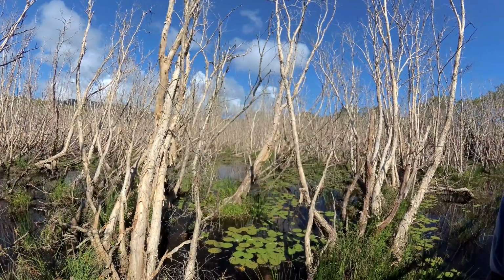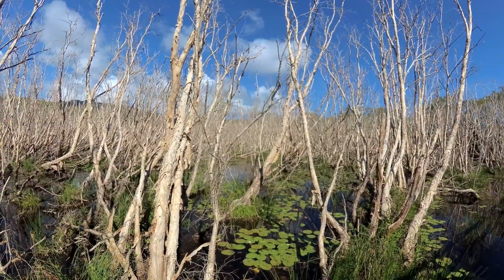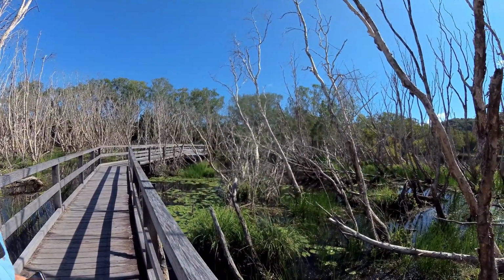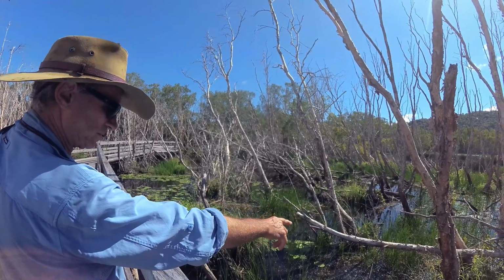And where do they come from? Well, they've flown into the mainland. They just move wherever the water is. Now those magpie geese, they nest. This is the bulkuru. This is a spike rush.